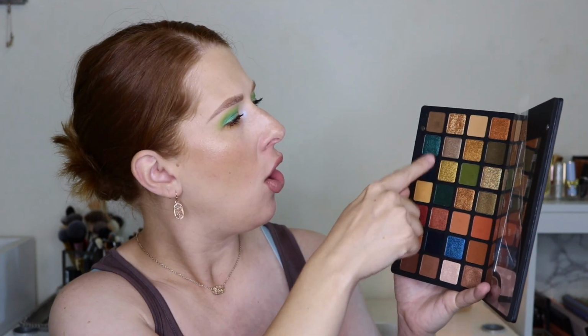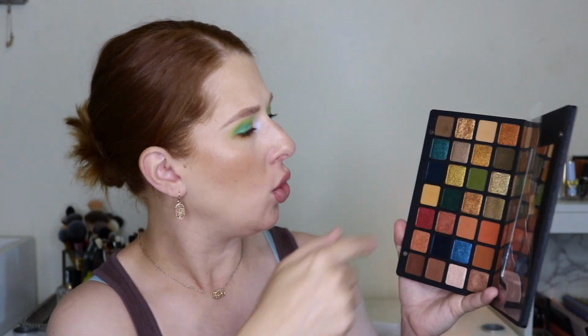I kind of feel like all of these gold and bronze shimmers, when I swatch them or when I use them on the eyes, they all give me kind of the same effect, and I wish there was one that was a little bit lighter. But I do love reaching into this palette. I do love the formula. I love the cream to powders in here. I love these green shades especially.